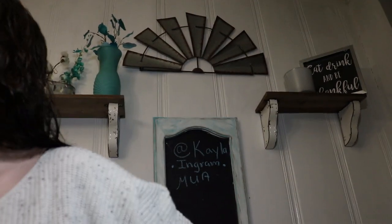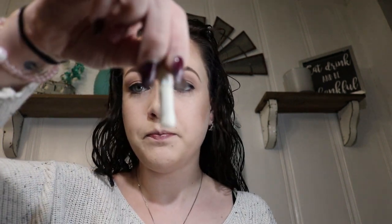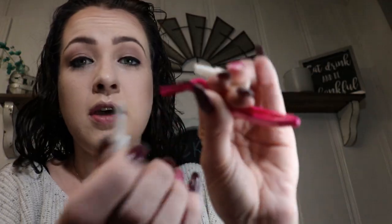Now I need lashes, and so I'm going to use an eyelash applicator and hold that in place so that I can get my Eyelure glue. This is a sampler that came in the pack of Eyelure lashes, and I have to be completely honest with you guys, this is the best glue I've ever used.